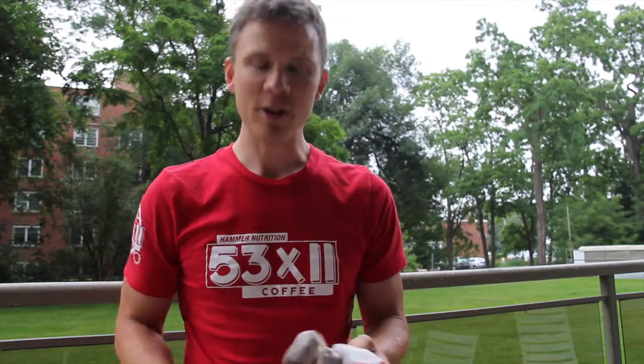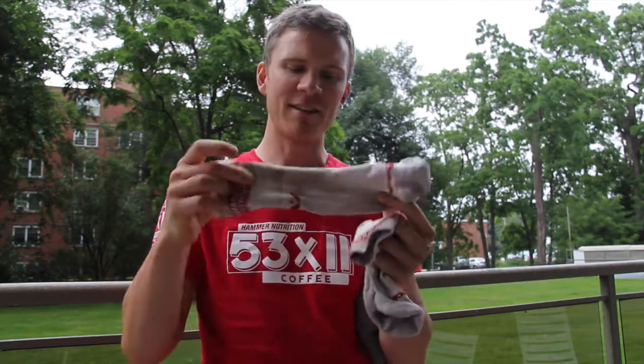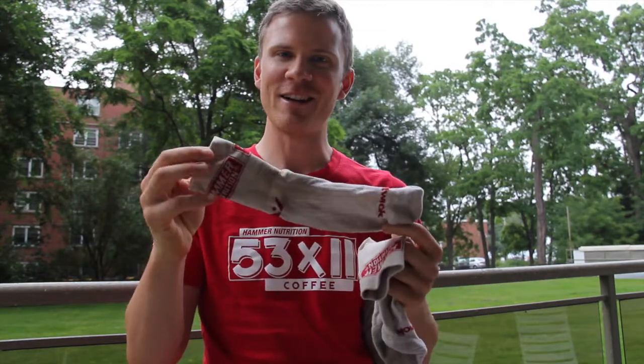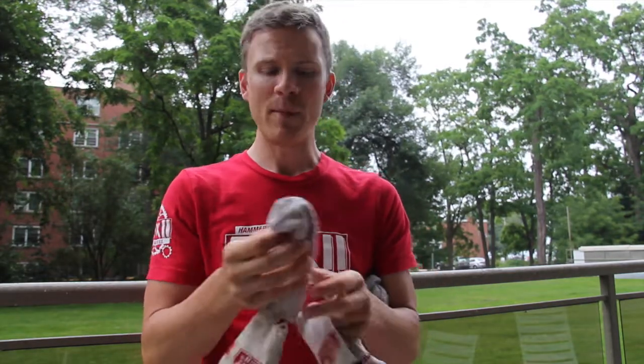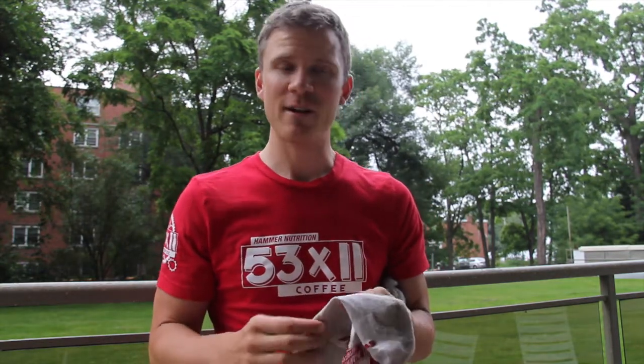I have to go. As for socks, I'll usually carry probably 3 or 4 pairs of traditional cycling socks. Hopefully they're a little cleaner than these ones here. The main consideration here is that they fit properly, so basically they don't have any saggy ends where they could bunch up and cause a blister.